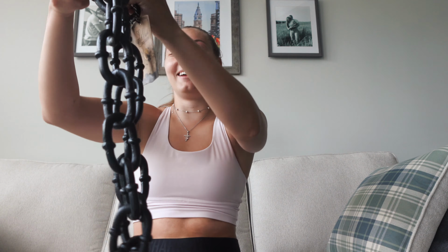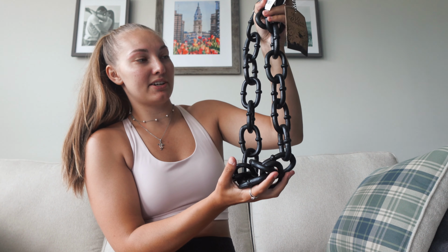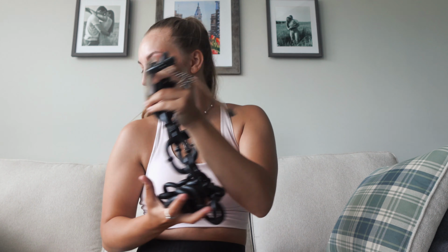Ooh, that was loud. All right. We have an entryway table. I was thinking maybe we could put it on that. Yeah, I think that would be cute. This was a little pricey. It was $19.99. But for it not being plastic or anything, I feel like it's reasonable.